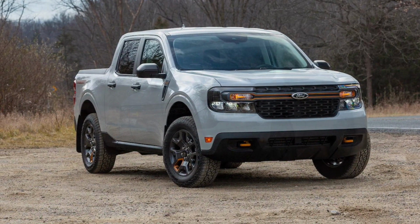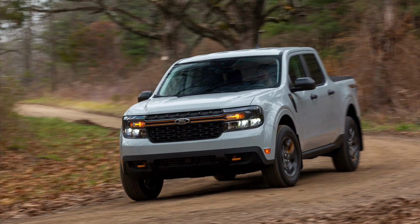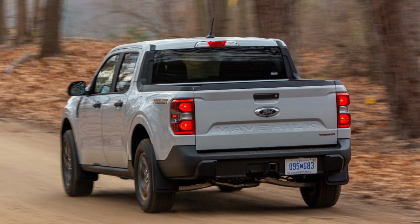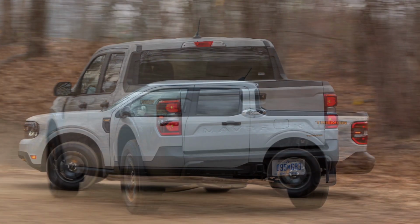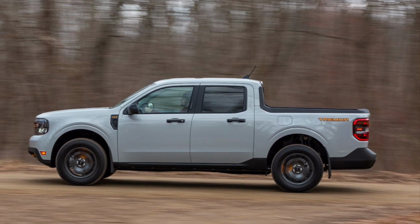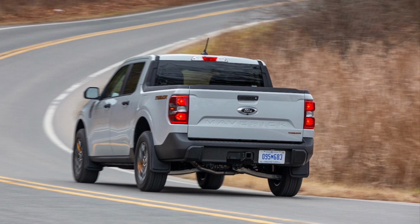The Ford Maverick has carved out its unique position by leaning into certain pickup truck conventions while eschewing others. The Tremor package builds on that balance, elevating this compact truck's ability to find traction in tough terrain without hurting its everyday usability and road manners. You can say this about the Maverick, but it's even more true about the Tremor model. There's nothing else like this truck on sale today.